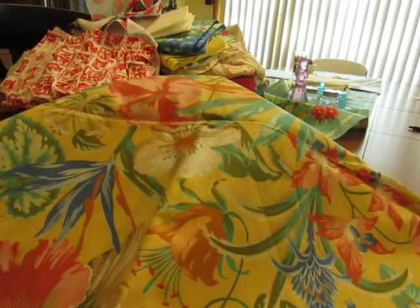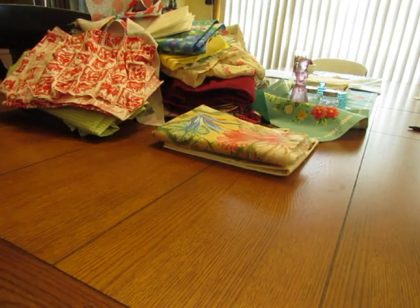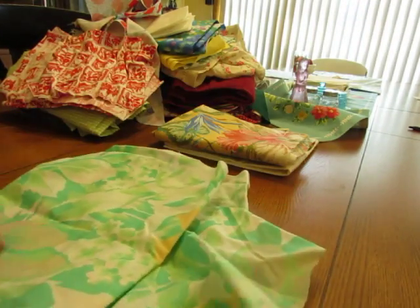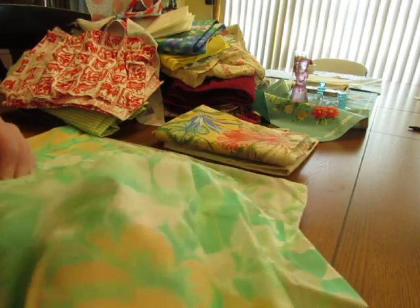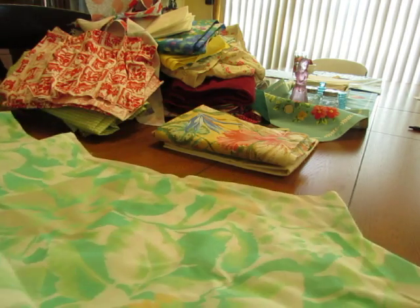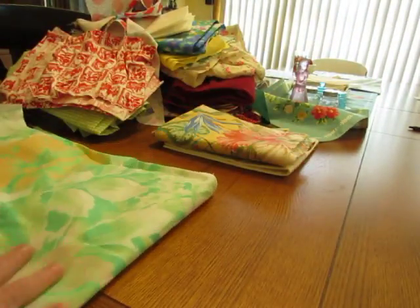I really don't have any way of knowing how old these pieces are. But I'm calling them vintage. Some of them are obviously vintage. This one looks like, it feels like it has some sort of sizing because it's a little stiffer. It's not stiff, but it's stiffer than a soft cotton. So it's probably a curtain fabric. Again, it looks rather tropical.